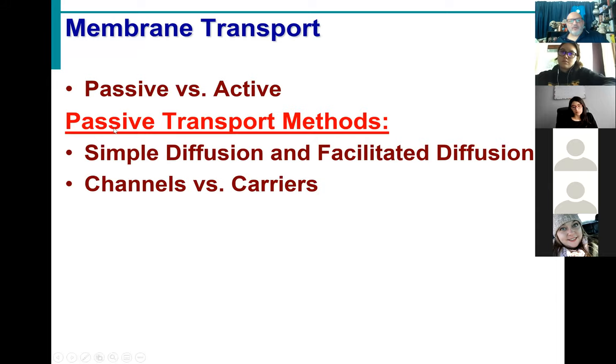Again, with passive transport, we have simple diffusion and facilitated diffusion. Simple diffusion, remember, is just passing through the plasma membrane without any help. Whereas facilitated diffusion, facilitate means to help, uses proteins. And when we're using proteins, there are basically two types of protein structures, channels and carriers.